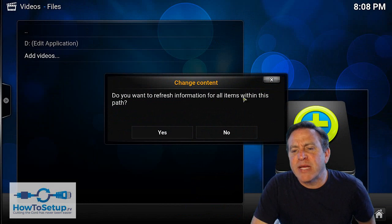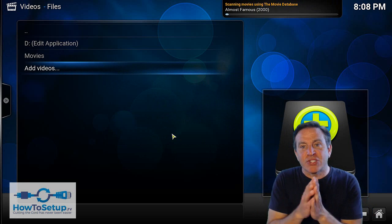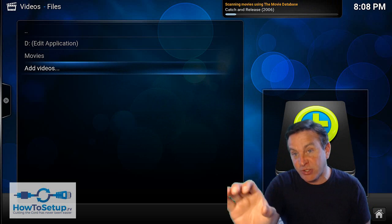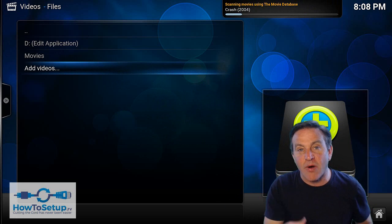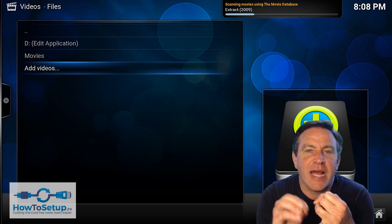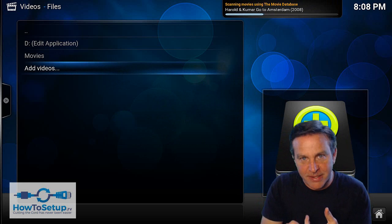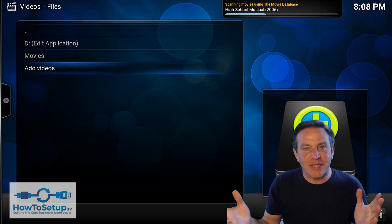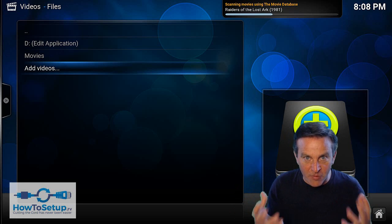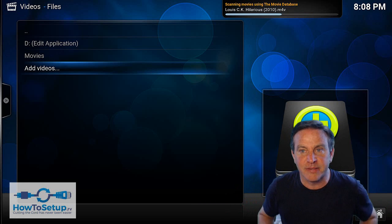Do you want to refresh information in all the items with this path? Sure. So now it's going to go out and scrape. It's going to use my internet connection, which I don't need all the time, just right now. It's going to pull in all the metadata. Now, metadata is who was in it, the actor, the actress, the title, the year, the rating system, all of that stuff. Oh, the fan art, the cover art, all of that stuff that makes your movie collection look like a movie collection instead of just a folder full of files.